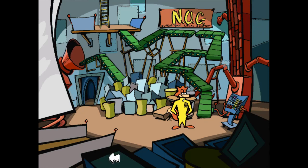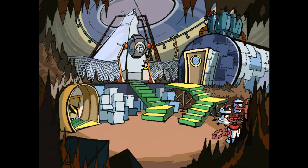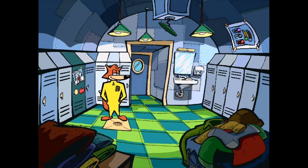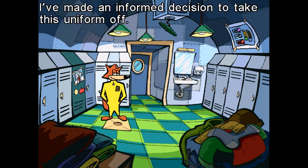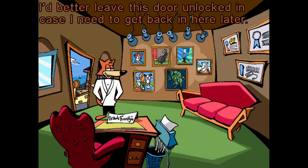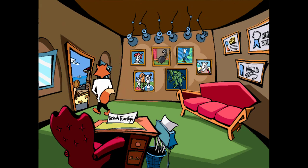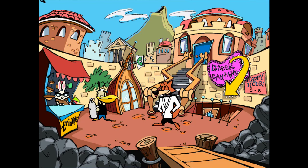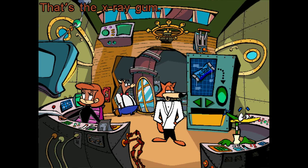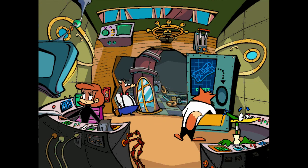In theory, I wonder if I could... Because I do want to actually try to play the game kind of fairly, and not just wing it or guess. I'm actually just going to go back and take a look at Mr. Utterly. Just to speed things up, I was going to skip these little transitions. I better leave this door unlocked in case I need to get back in here later. Just pressing the escape button skips you back past the little transitions. Let's get this X-ray gum again.